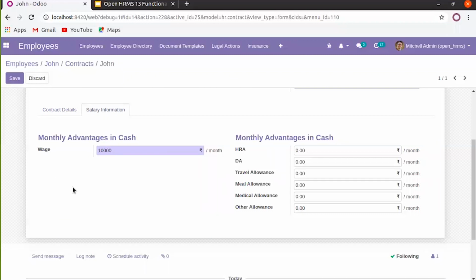There are some companies that work based on calculations like percentages. So based on the basic salary, maybe 10%, 50% of the total salary. You can manage all these things in the payroll using salary rules. We will look into this in detail when we look into the payroll module.